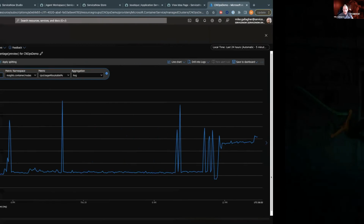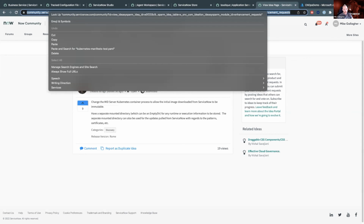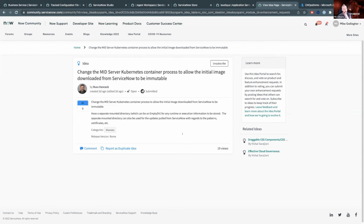I have actually one other ask really quickly, and I'm going to shift gears to talk about it, and that is around having an immutable container. I will share this idea out, but this is from a customer who is using our container Docker file that we provide and deploying it, and their security team is rightfully saying, hey, this container image doesn't follow Kubernetes container best practices, which is really that your container should have a read-only root file system. And then you can mount stateful storage or some other storage if you need to have things that can change. But best practices, you're not really allowed to change the root file system of a container.